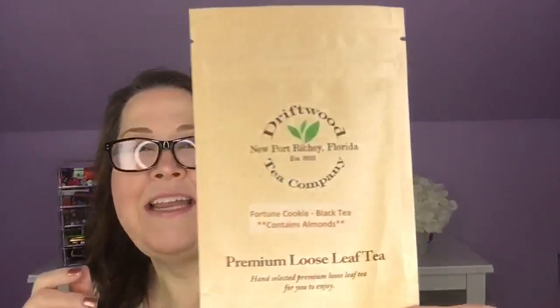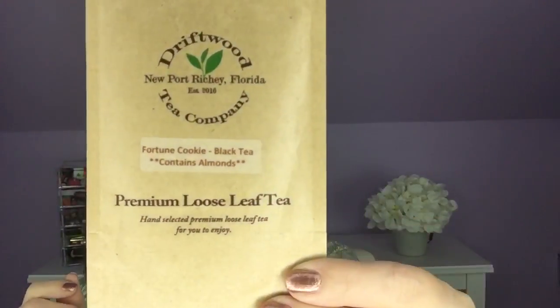Okay, reaching in next, I have the Driftwood Tea Company in Newport Richey, Florida, and it's Fortune Cookie Black Tea, and it contains almonds. Premium loose leaf tea, and that is what the package looks like. So this is a lovely loose leaf, and let's see what the paperwork says. Fortune Cookie Sips by Driftwood Tea Company.